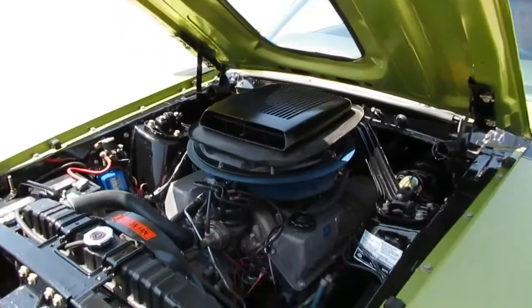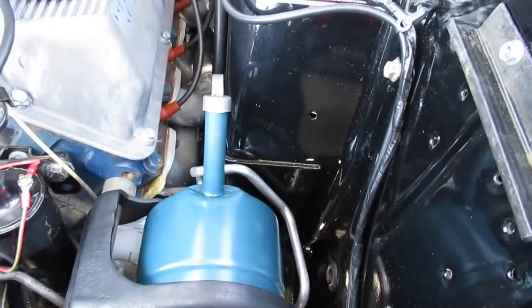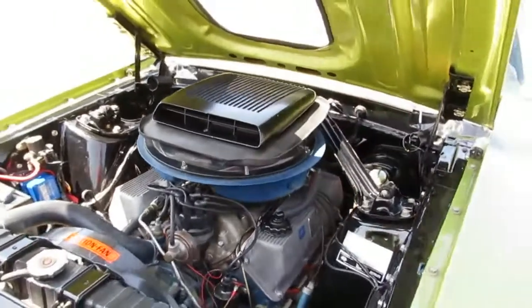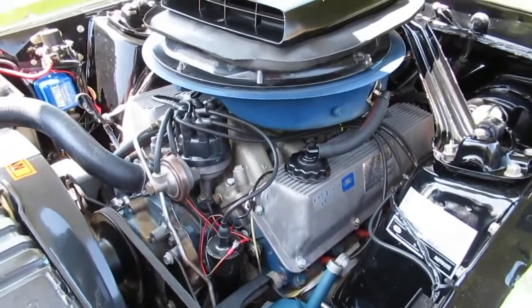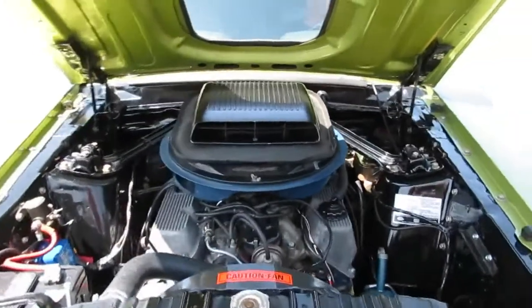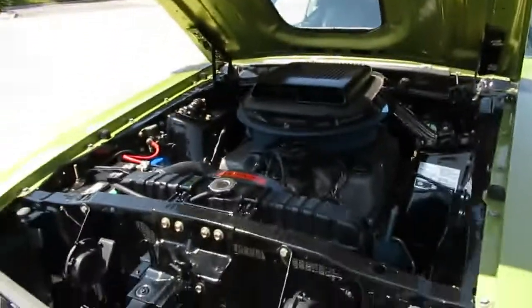Here's that power plant in the Boss 302. A lot of special, unique things about a Boss. It has extra metal around the bottom of the shock towers for strength. It's got this special 302 block with 4-bolt main with special webbing inside. Even the cylinder heads, intake, and carburetor are specific to this car. Pretty original under here. The shaker hood is nice. Power steering. Some of them didn't have power steering, so it's got power steering and power disc brakes, which is really nice so you can stop.